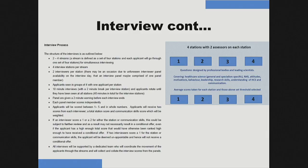The different stations will have different topics that they will ask questions about. So those 4 topics that I mentioned before will be spread over the 4 tables. There'll be 2 people on each table asking you the questions. You'll obviously get time to answer them. Then, when you've had your 10 minutes, you will sit at a chair, wait for 2 minutes, and then you move on to the next station. It goes around the 4 stations.